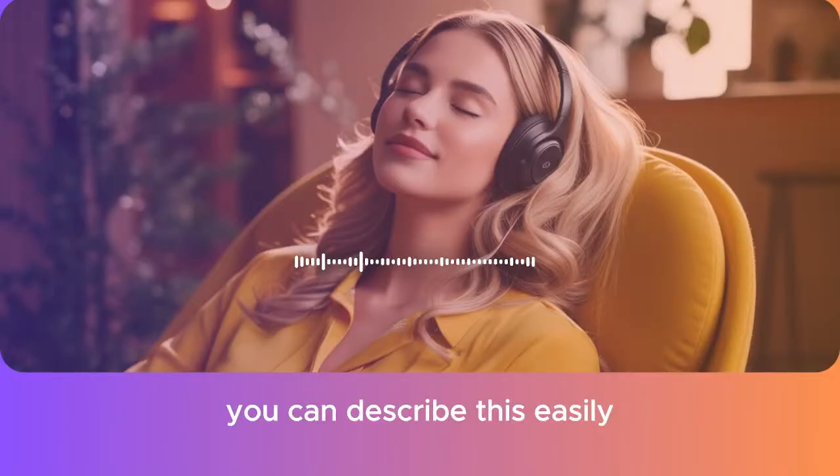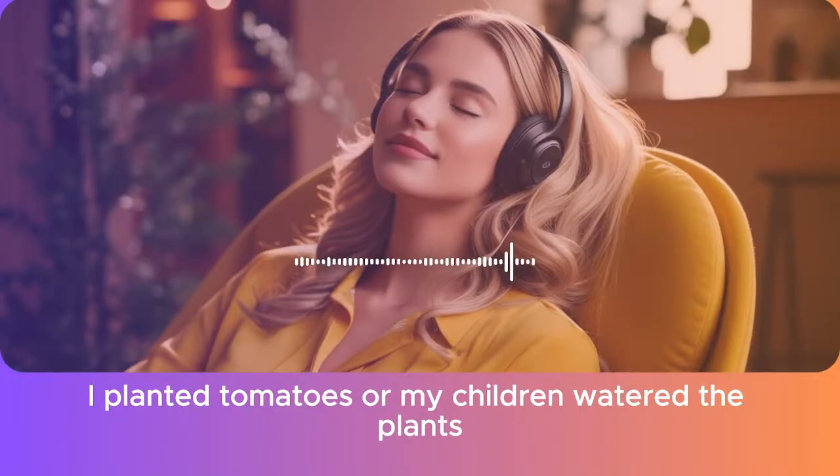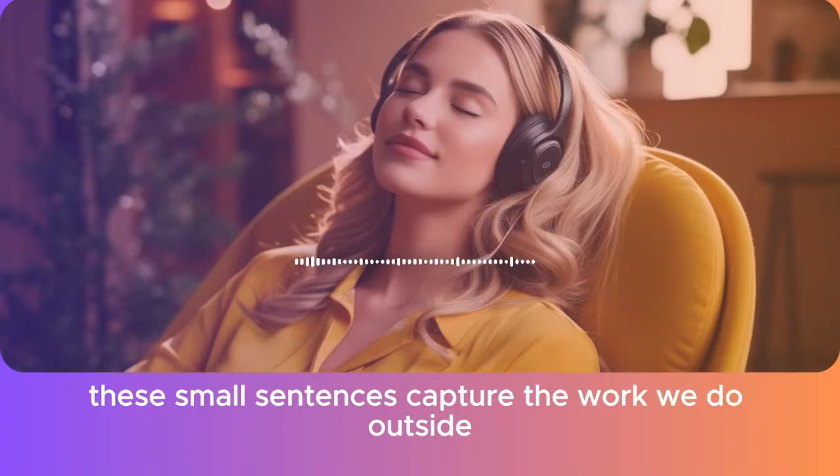You can describe this easily. I planted tomatoes, or my children watered the plants. These small sentences capture the work we do outside.